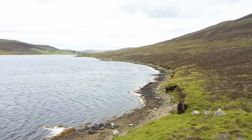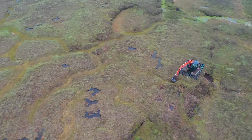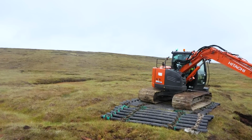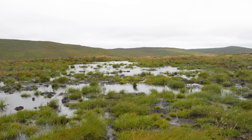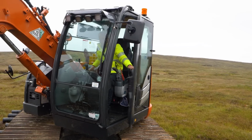This week on FAS TV, we're back on Shetland to hear how peatland restoration is an important part of rebuilding the natural environment. David Murray and Stephen Johnson are part of the Shetland Peatland Restoration Services after starting to do peatland restoration on their own crofts.